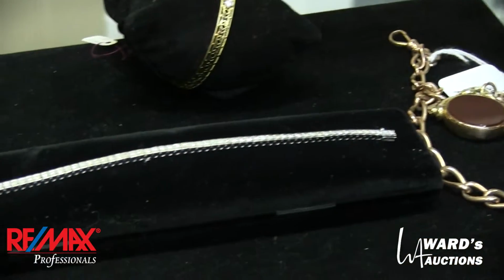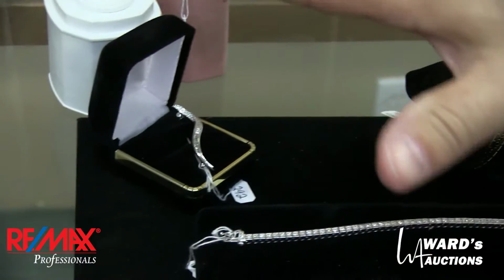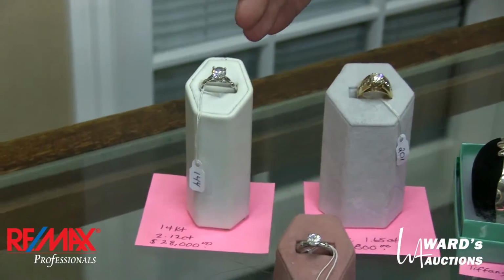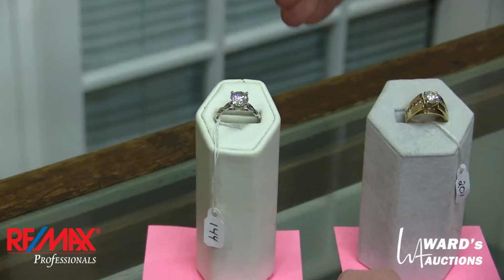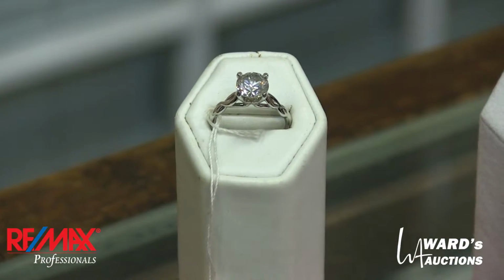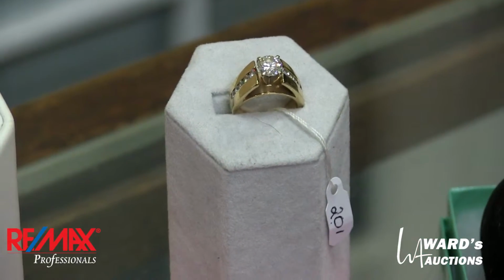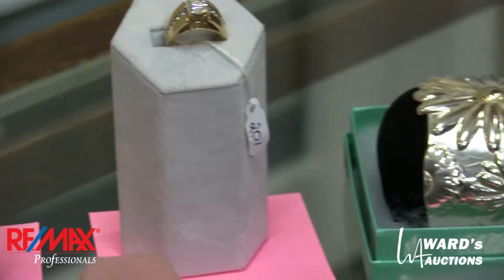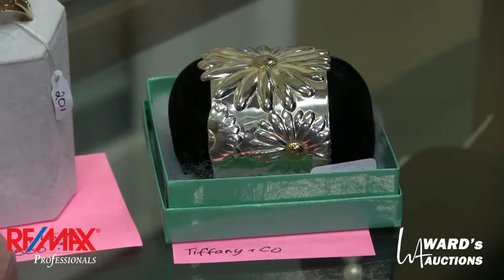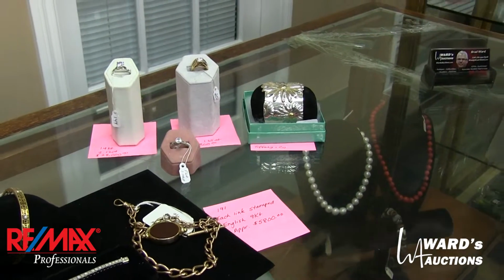Tennis bracelet. This one's a filigree gold, 3 diamonds on it. Custom made brooches and earrings and so on. Up here, lot number 144, we have a $28,000 2.12 carat diamond in a white setting, very nice. Here we have a 14 carat 1.65 carat at $11,800 on that one. This one is a Tiffany bangle, or I don't know if a bangle is the right term for it, but you know, it's nice and wide. Maybe it still is. But again, that's just a part of what we have.